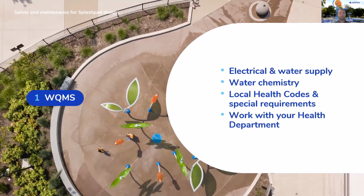Local health codes and special requirements. You're going to hear this brought up a couple of times, as far as your health codes and having a good understanding. While we pride ourselves on knowing the industry and health codes from state to state, it's really, really hard for a company to have an understanding of everybody's local county codes or local municipal codes. So it's up to you, the customer, to be aware of any codes specific to the project being planned, and then please pass that information along to us.